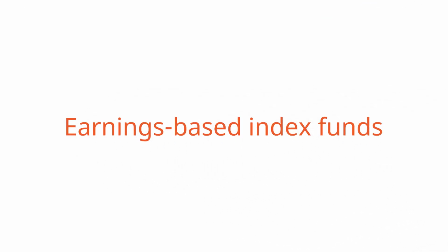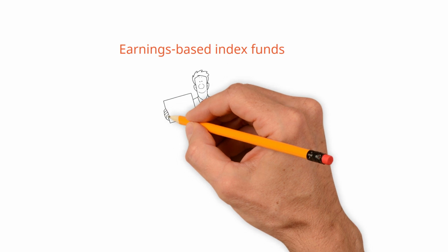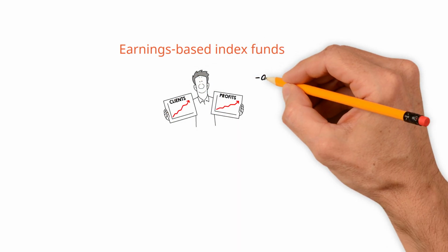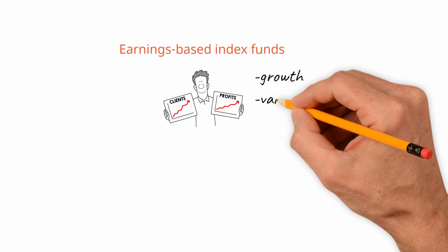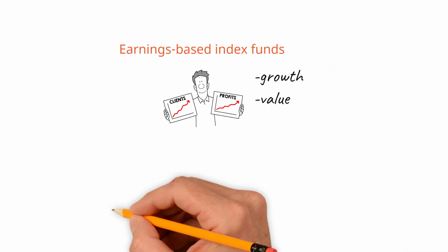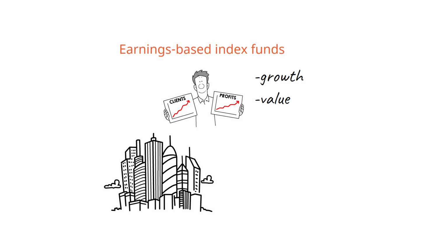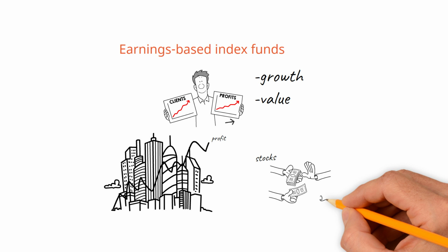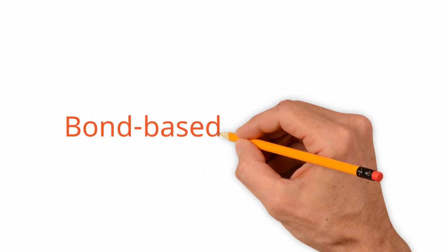Earnings-based index funds. These are index funds that are based on the profits generated by companies, and these are further broken down into two kinds of indices, growth and value. Growth indexes are made up of companies that will generate profits faster than others in the market, while value indexes contain stocks of companies that are trading at a lower cost compared to how much the company is earning.